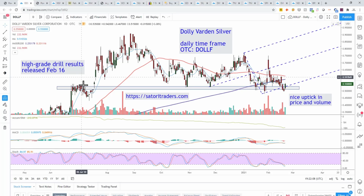With that said, here we see Dolly Varden. What it looks like to me is that the stock has pulled back to support. So we've got support in this horizontal support resistance level. And so what we have is price pulling back to this horizontal support resistance level. Support here, resistance here. And then, more importantly, on Friday, we got this nice surge on some good volume, price surging higher off of that support level. And so that's nice action there.